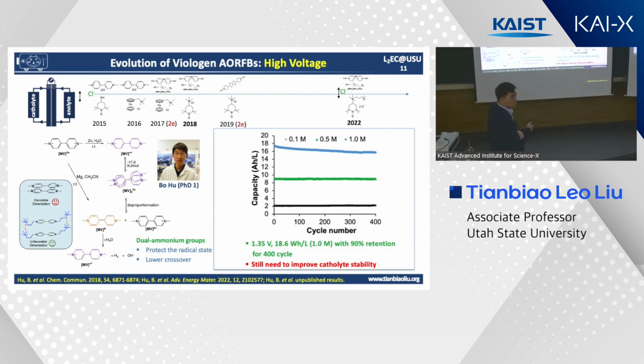Then here is our flow battery. You see that from 1 molar to 0.5 molar on quarter cycle, we don't see degradation in the battery data, right? But when we increase to 1 molar, there is a slight decrease in the capacity. Okay? So that means we did our value statement. Still, if something is wrong, raise it.